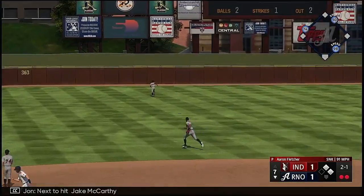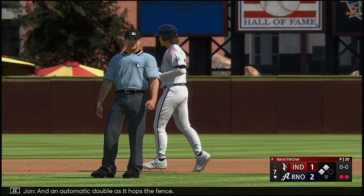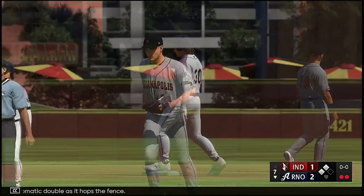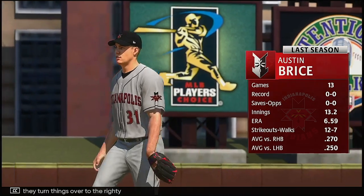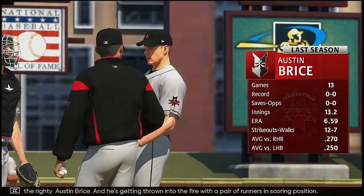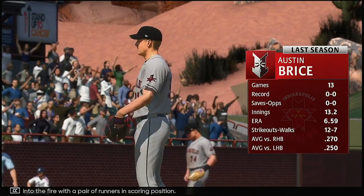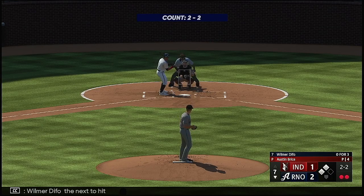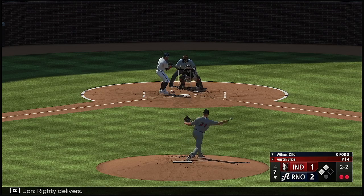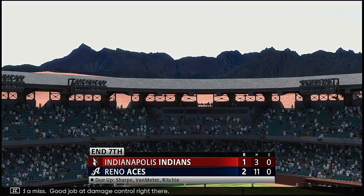Next to hit, Jake McCarthy. And an automatic double as it hops the fence. And a run comes in to score. So they turn things over to the righty, Austin Bryce. And he's getting thrown into the fire with a pair of runners in scoring position. Wilmer Defoe, the next to hit. Righty delivers. And a swing and a miss. Good job at damage control right there.